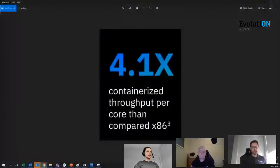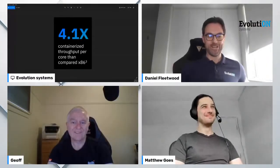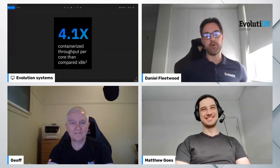I think 4 times the performance or thereabouts is what we boast for the number of containers you could run on a Power core versus x86. It's just strikingly efficient. Yeah, it's incredible. There we go, 4.1. Yeah, you're close. Close enough. Corrected. And look, that really leads us nicely into the next topic, which is hybrid cloud.